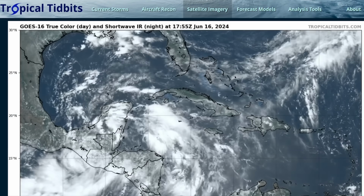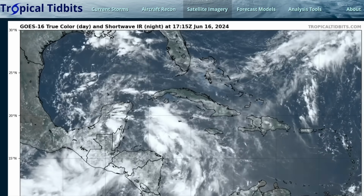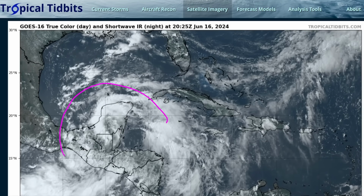Hi, it's Sunday, June 16th, and we have a couple of different tropical systems that could impact portions of the United States, Central America, and Mexico as we head into the middle part of next week. One is this large area of disturbed weather over the Yucatan Peninsula that will translate northwestward and bring heavy rains and disturbed weather to the western Gulf of Mexico midweek.